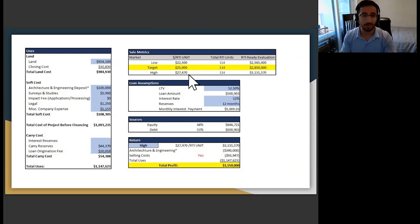Really just depends on the build, unit mix, all that kind of stuff. We always like to be conservative as well. We don't want to shoot for the stars and end up a couple miles away, right? We want to have a really good return. So we always hit target, and a low end is kind of what we anticipate.